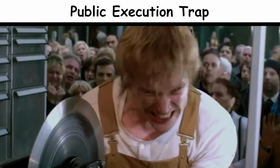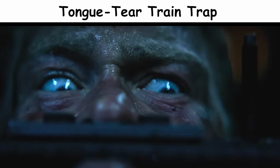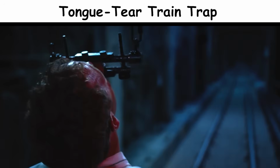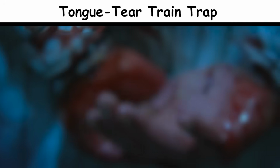But while that trap puts betrayal on display, the next in Spiral drags a lying cop into a subway tunnel: the tongue-tie train trap. In this scene, a corrupt police detective wakes up standing on a high ladder placed in the middle of an active subway tunnel. His tongue is locked tightly in a metal vise hanging from the ceiling. The trap's message is clear. He's being punished for lying in court, so now his tongue, the tongue of a liar, is the key to his survival. The detective is given a choice.